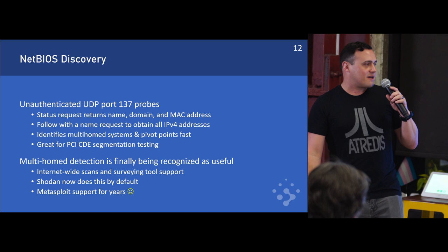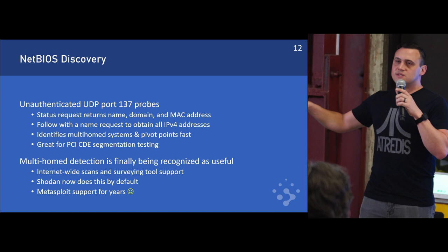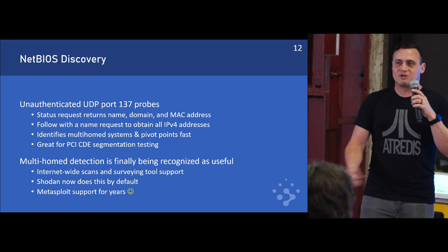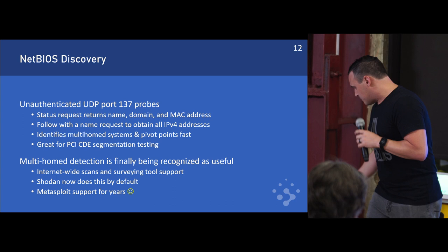So UDP 137 is as dumb and as old as this protocol is, it's amazing. You can do really great segmentation testing for PCI pen tests in cardholder data environments by trying to figure out which of these machines in this network has a second interface that'll let me into a network that's more sensitive than the one I'm currently in. And you can do that just by doing one quick UDP sweep, and that's it. They don't have to log anything. It's super easy. It's still the best technique today to figure out how to get from point A to point B when you're doing a pen test and one of those networks is isolated from the others.